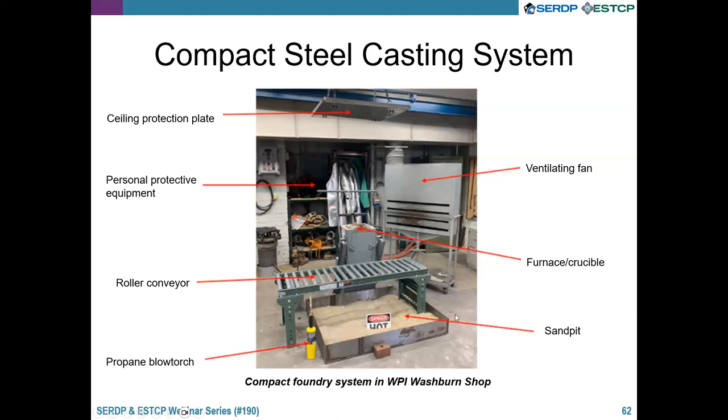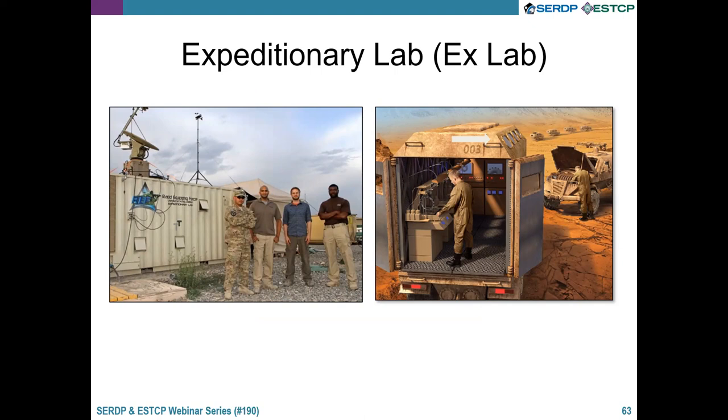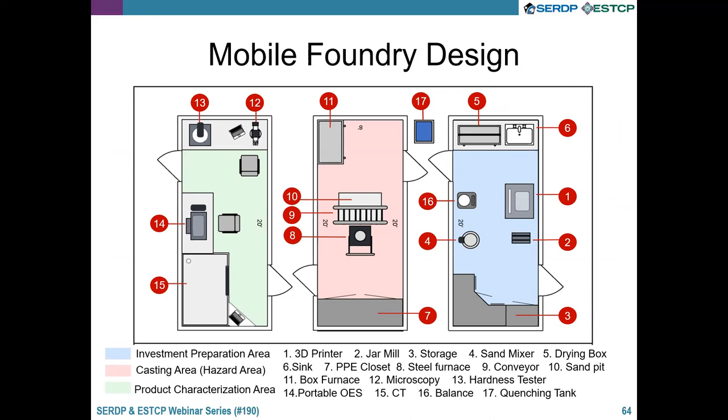With the successful demonstration of the process, we moved on to creating a mobile foundry design that can be housed by standard shipping containers. To design the mobile foundry, we used the X-Lab that was previously deployed by the Department of Defense as an example and designed our mobile foundry to be complementary to the X-Lab. We aimed at integrating all equipment and facilities into this mobile foundry design.